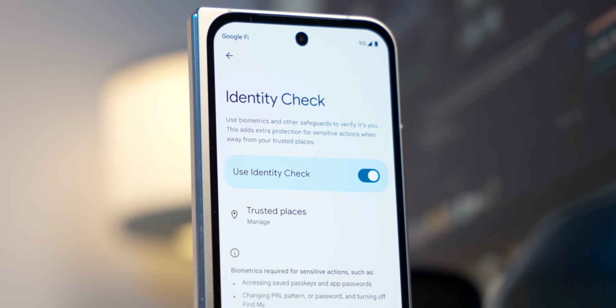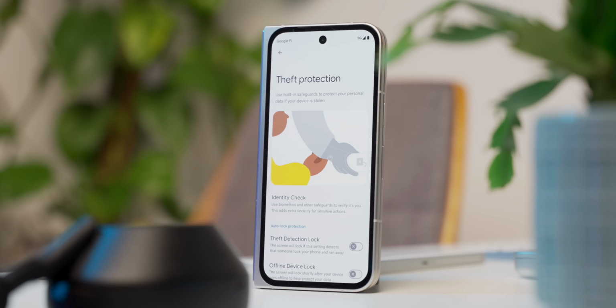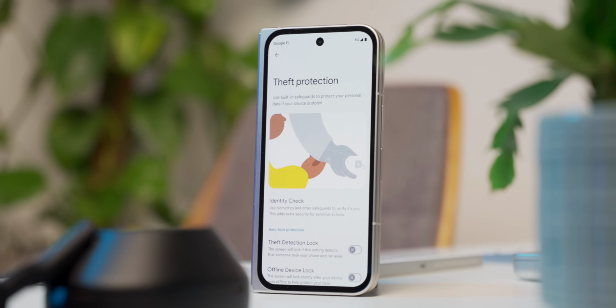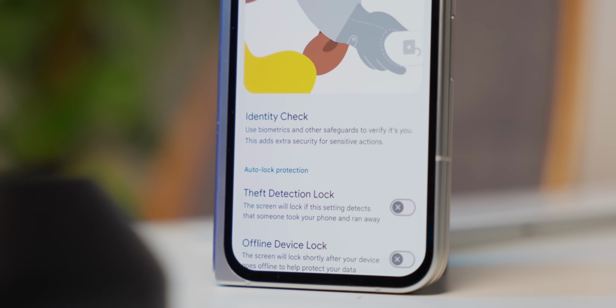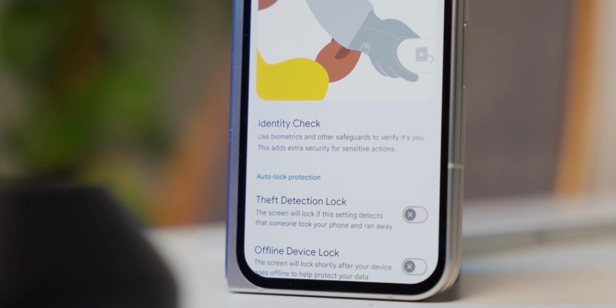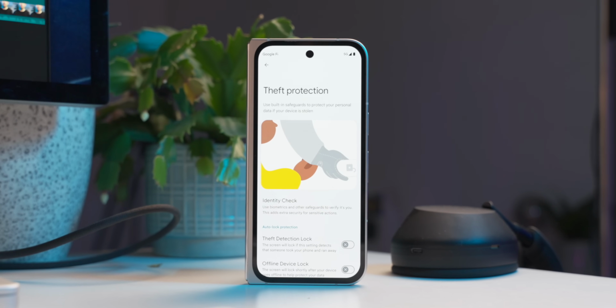And finally, there's an update to some security as well. This is Identity Check, which is coming to all Tensor Pixels, and this forces you to use your biometrics to authenticate any changes to any sensitive settings you might have changed when you're not in a trusted location. And this for me is fantastic, because anything that can make your phone a little bit more secure and make sure that settings can't easily be changed if your phone is stolen, it's great by me.